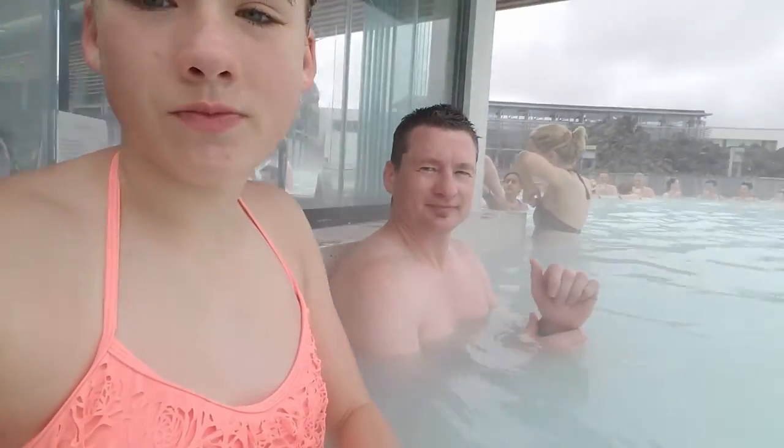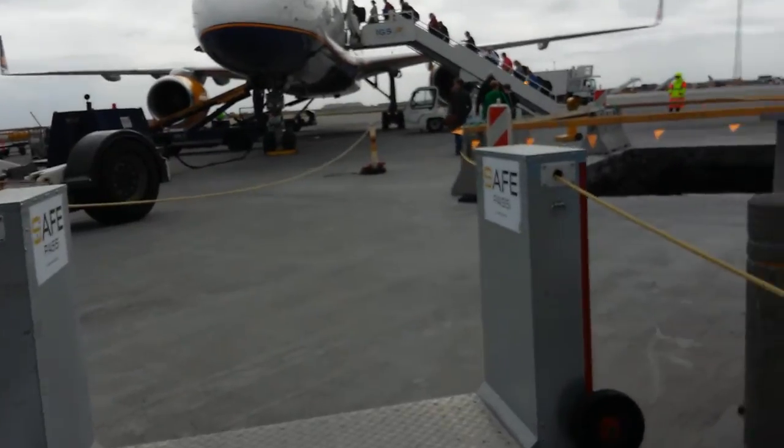We are at the Blue Lagoon, and we can't get our hair wet because it will dry our hair out, and then our hair will feel like hay or something. So we are just trying to keep our heads above the water, but over there further, it's really deep. So we're trying to stay in shallow water. It's really pretty here. That's our plane.